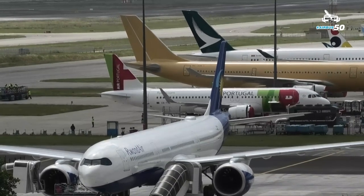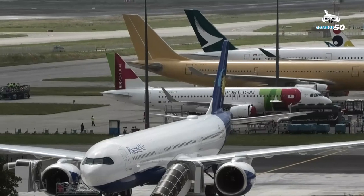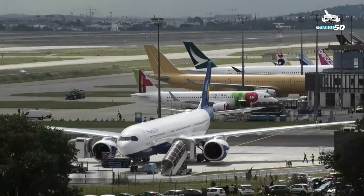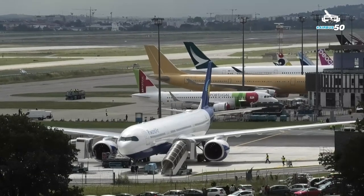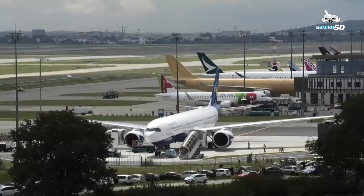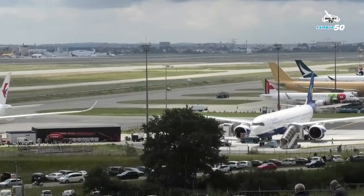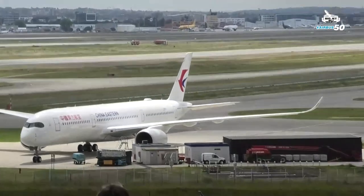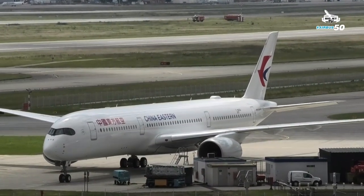Tamim Chowdhury, interesting that you say that. That's more than likely what they're doing. The leasing company obviously has got to put those aircraft back on their books and put them out for lease.